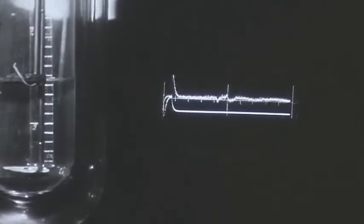Here we have the resistors at their original distance again. They are 9 centimeters apart. The wave of second sound covers 9 centimeters in 4.5 milliseconds. The speed of second sound is 2 centimeters per millisecond, or 2,000 centimeters per second, or 20 meters per second.